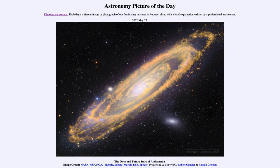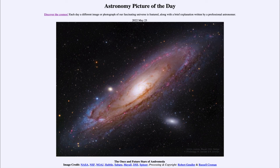So while it's not visible to ordinary visible light, things are visible here in the infrared that allows us to trace the very early signs of star formation in galaxies like Andromeda, which also helps us to better understand our own Milky Way galaxy. So that was our picture of the day for May 23rd of 2022. It was titled The Once and Future Stars of Andromeda.